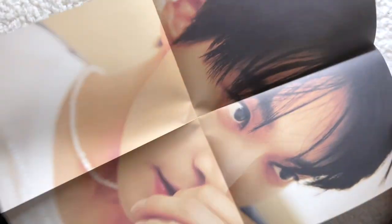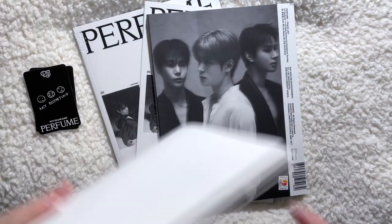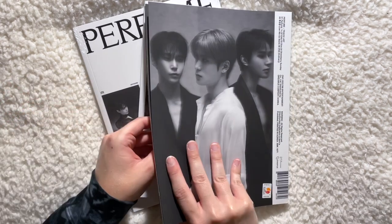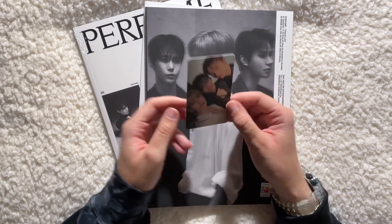Wait, this is the same Doyoung that I pulled in my unboxing. Oh my god, that's so funny. Okay, I've kind of given up on collecting Jaehyun's posters for this era, so that's fine. Let's do the group card first.